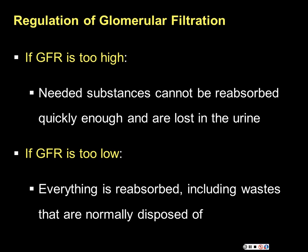Conversely, if your blood pressure is too low, you might filter, but will definitely reabsorb waste. Things that should be excreted from the body are no longer excreted. The kidney's not working. And so the kidneys have to be really sensitive. The nephrons have to be really responsive to blood pressure, so we don't foul up our filtration rate and we become toxic.